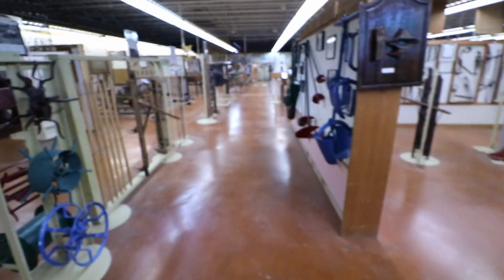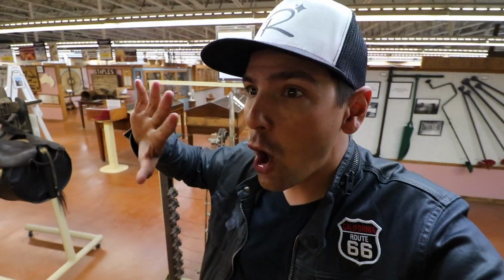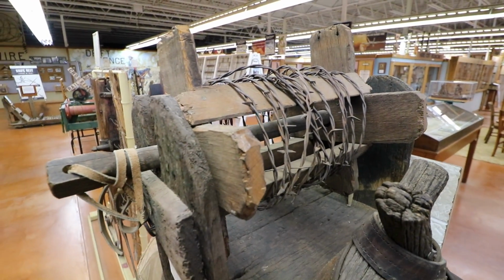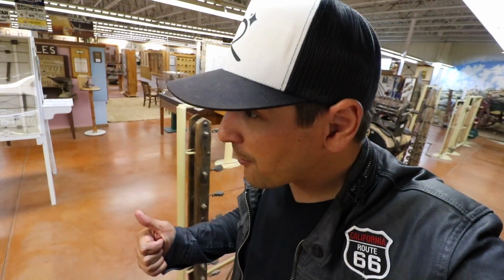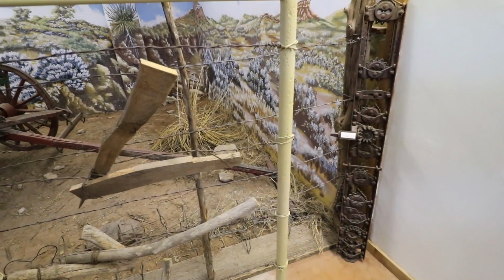You don't even think about it today. You never even give it a second thought. But there are millions of miles of barbed wire all over this country, and this museum shows all kinds of equipment and machinery used for making the barbed wire, laying out the barbed wire, carrying the barbed wire, tightening the barbed wire.